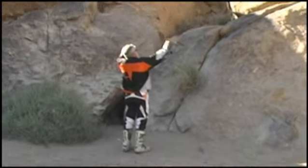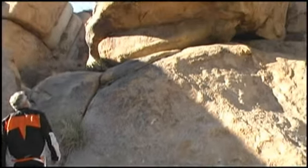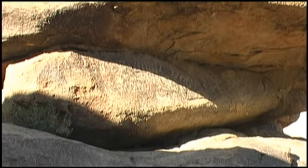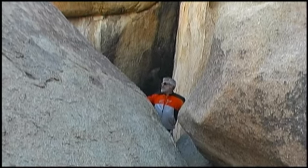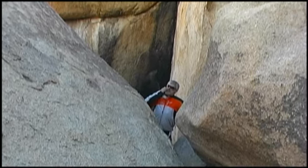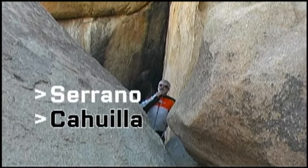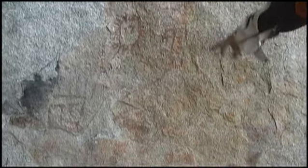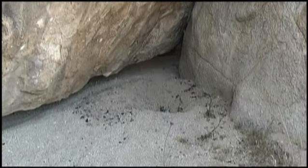Yeah, there's some there, on the bottom part of that ceiling right there, or underneath that ceiling. I'm not really sure who these paintings were made by, but they were probably the Serrano tribe or Cahuilla Indians. The best ones are right here on this face, down low, but a lot of them have chipped off from people building fires up against the rock.